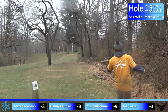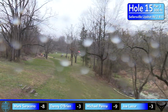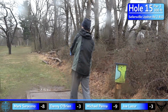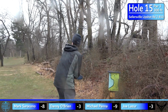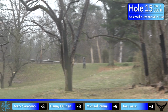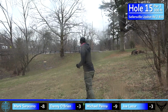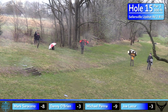Mark trying to bounce back from that bogey. Throws it a bit high, but he gets over the limbs, misses everything, and hits the pin itself, keeping him from maybe rolling at least closer to the out of bounds, if not up and over that wall. And Danny just barely getting out of bounds with the forehand turnover. Forehand hyzer flip, that is.